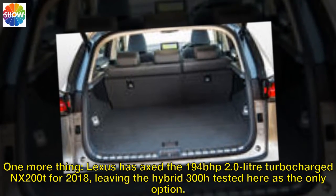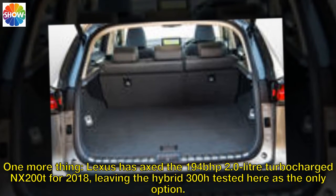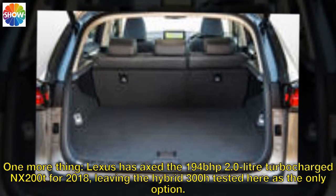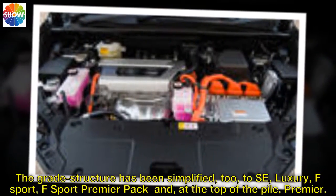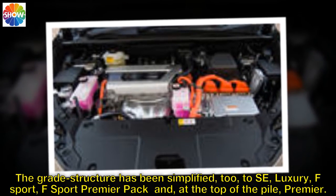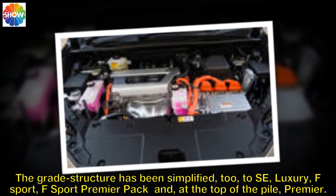One more thing, Lexus has axed the 194 bhp 2.0-liter turbocharged NX300t for 2018, leaving the hybrid 300h tested here as the only option. The grade structure has been simplified to SE, Luxury, F Sport, Premier Pack and, at the top of the pile, Premier.